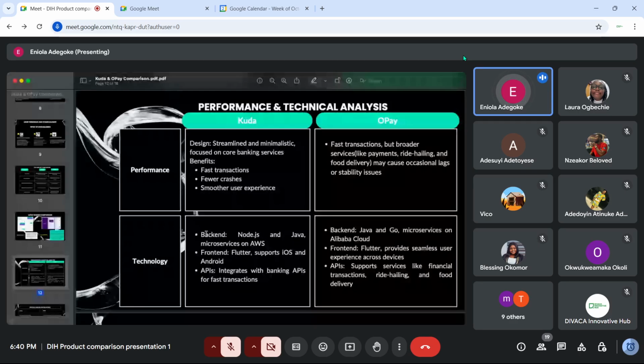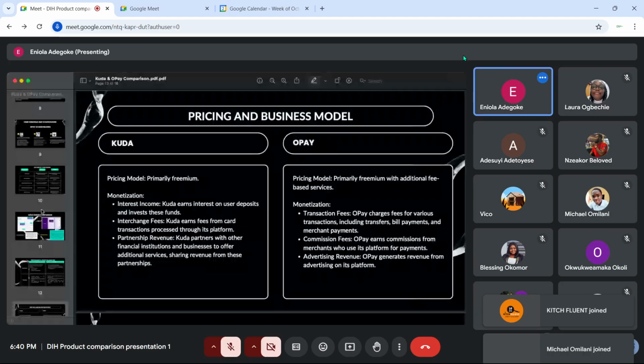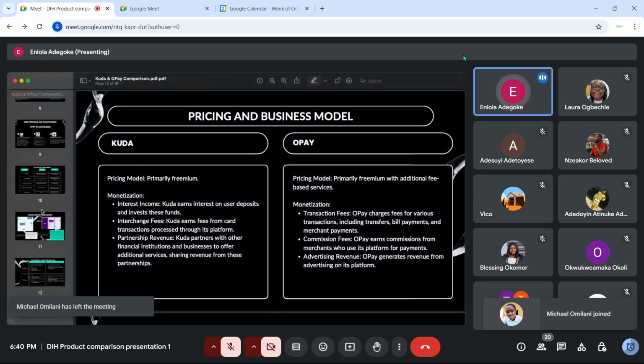While in terms of technology, for the backend, Node.js and Java microservices were used, and for the front end, Flutter, it supports iOS and Android devices. While for the backend for OPay, Java and Go microservices on Alibaba's cloud, while for the front end, Flutter provides a seamless user experience across devices. The pricing model: Kuda's pricing model is primarily freemium, while OPay's pricing model is primarily freemium but with additional fee-based services.